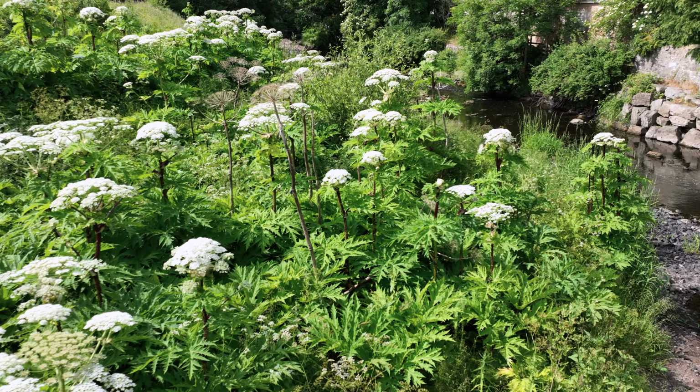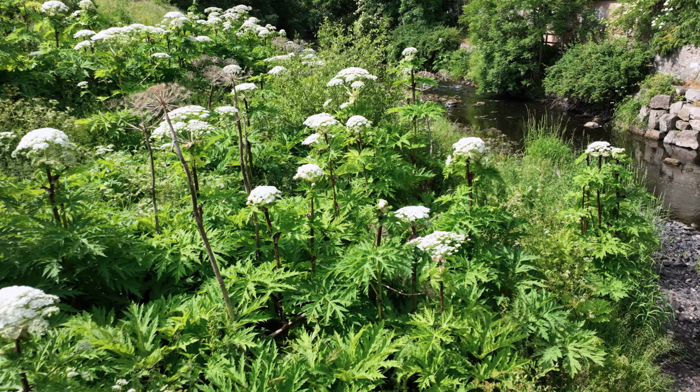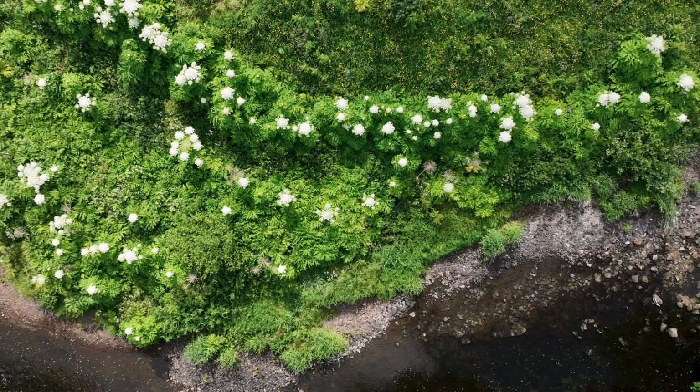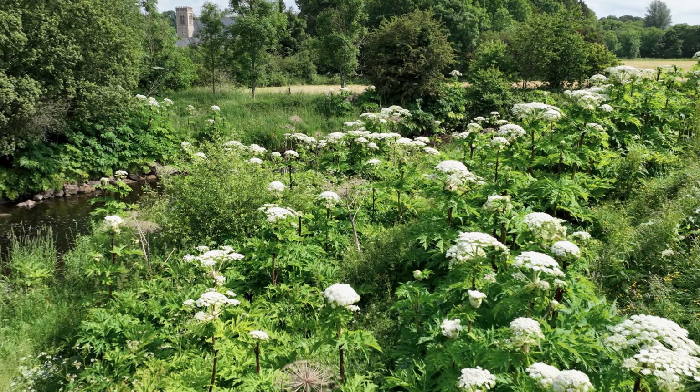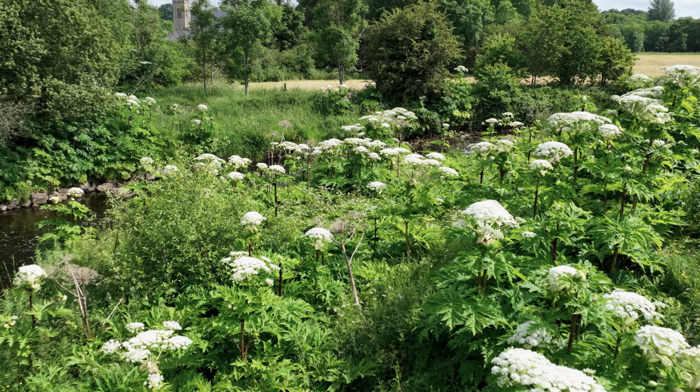So giant hogweed can be found along streams and rivers and any water courses. It can be found along roadsides, derelict gardens, and it can be found in skip sites and old rubbish tip sites. Along these river banks, it can cause serious riverbank erosion as well.